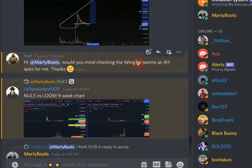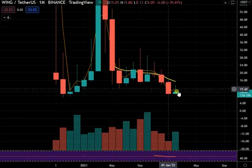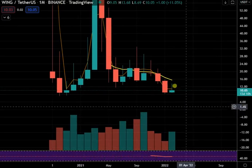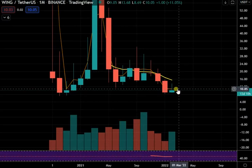All right, mate. Wing here seems to be in a 4-hour apex. Let's have a look here. So, well, monthly candle up 5% today. When I look at this sort of situation, it doesn't really look like a bottom. It kind of looks like it wants to go lower at some point.